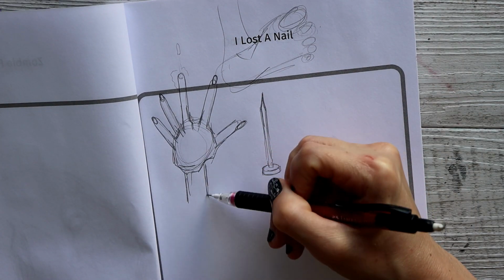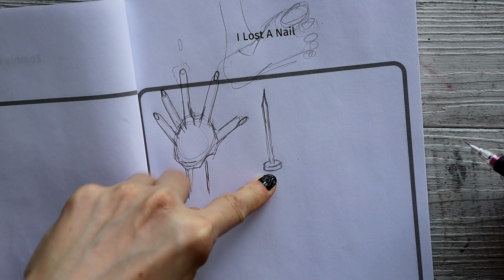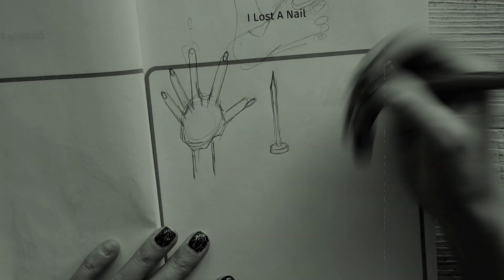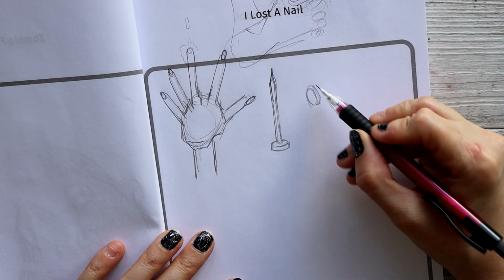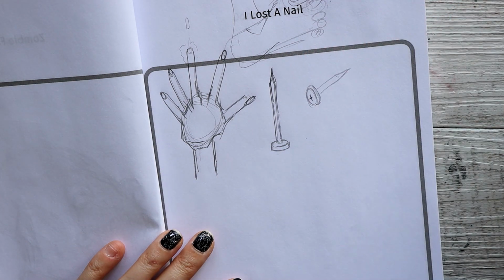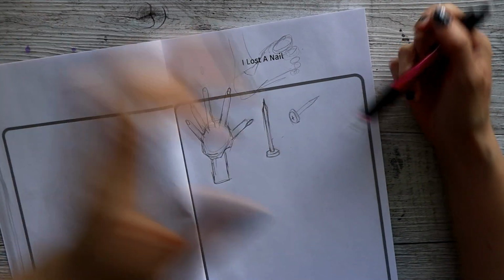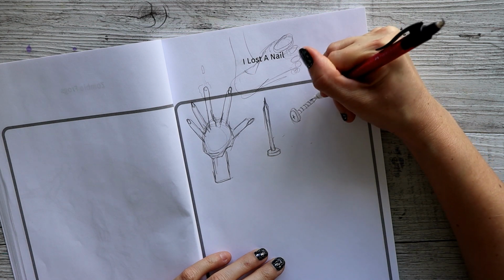I am feeling the nail, not the fingernail. I am sort of feeling this because you can really work some nasty stuff with a nail. You've got so many different kinds of nails. I lost a nail. I've lost a nail. Foot stepping on a nail. Screws type nail.